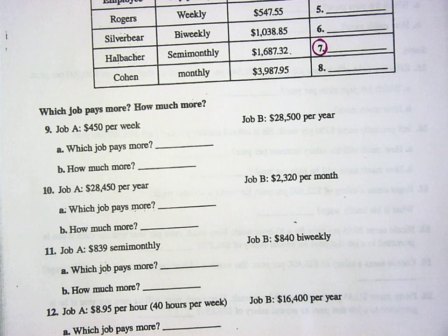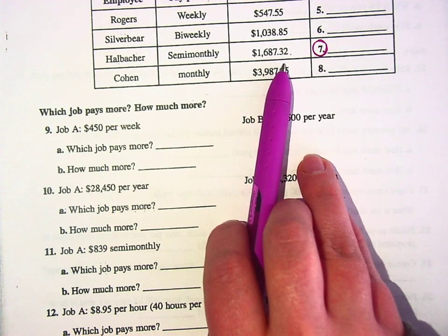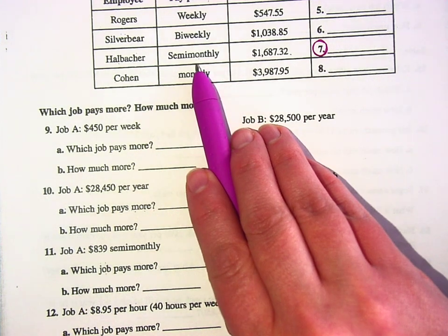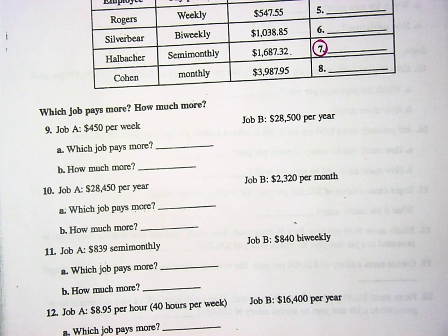All right. So if this person gets paid semi-monthly, then what should we do? If that's how much they get paid per pay period, how do we figure out what their salary is for the year? Semi-monthly. Divide by 24. No, this is how much they get paid one pay period. So I want to know how much they get paid for the entire year. Then you times it. Good.